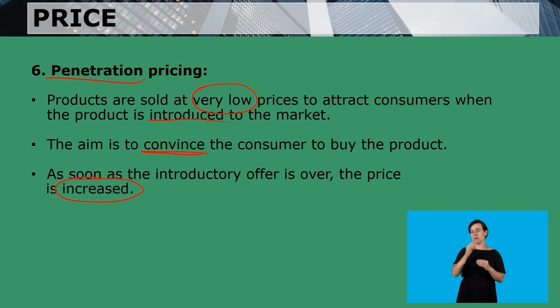Now think about products that you have been buying at your school's tuck shop. When they first were introduced into the tuck shop, they were very cheap. But now the same product that you used to buy at a very low price is now inflated. This is called penetration pricing.